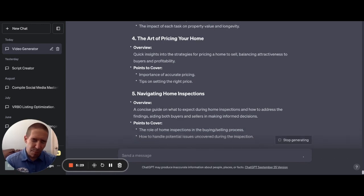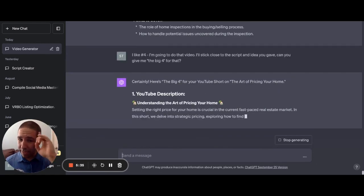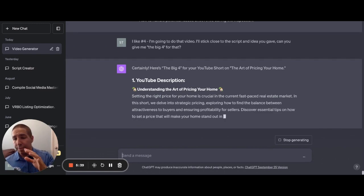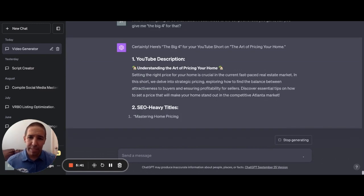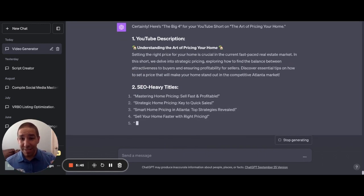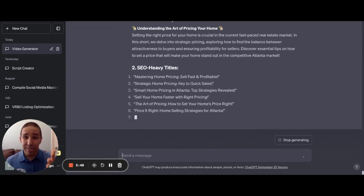So I start thinking to myself, what am I going to do? Like, what am I going to say? This and that, whatever. As I start thinking about it, ChatGPT goes to work coming up with a description. Now, you don't necessarily have to copy and paste this. You can tweak it. I tweak it all the time. I tweak everything. But this is a seriously awesome way to start things out.